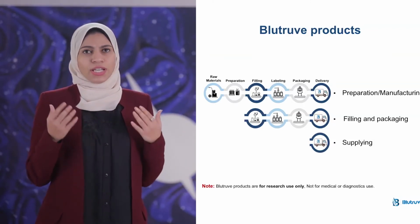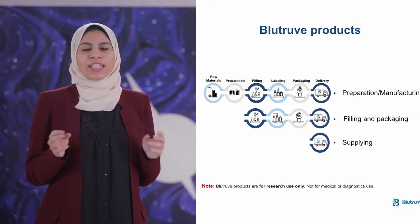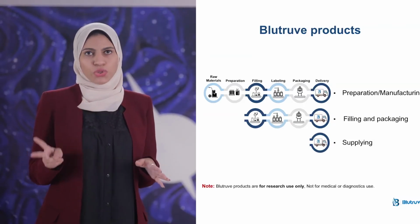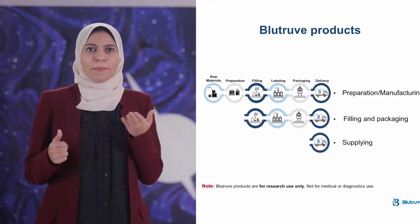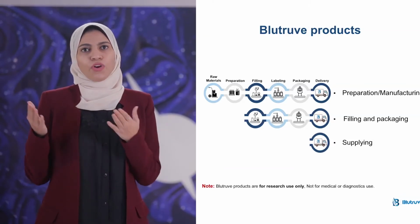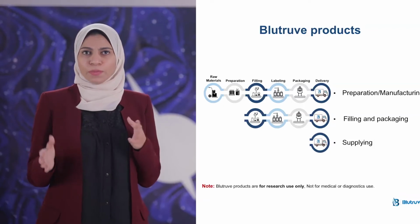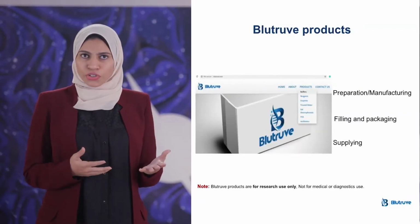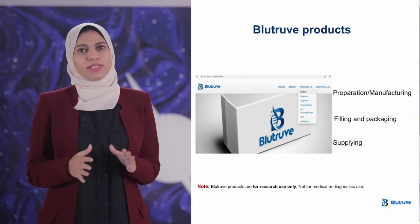Currently, as we are still in the startup phase and we haven't completed our product list, in case the customer needs a material that is unavailable in our company, we have 2 options. The first is to purchase the ready-made powder, dissolve, fill, and package it, then deliver to the customer. And the second is to purchase this material from outsource and deliver to the customer directly. This will be temporary until we complete the product list. And this is the interface of our website, where any customer can place an order very easily.